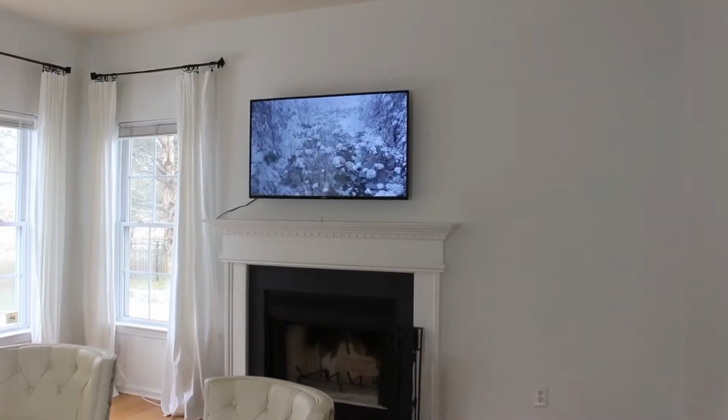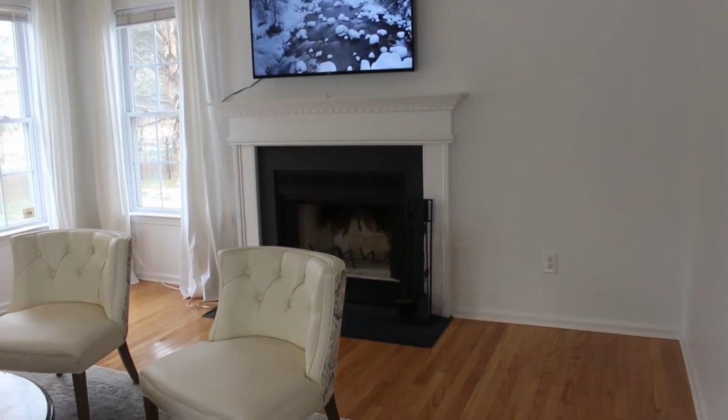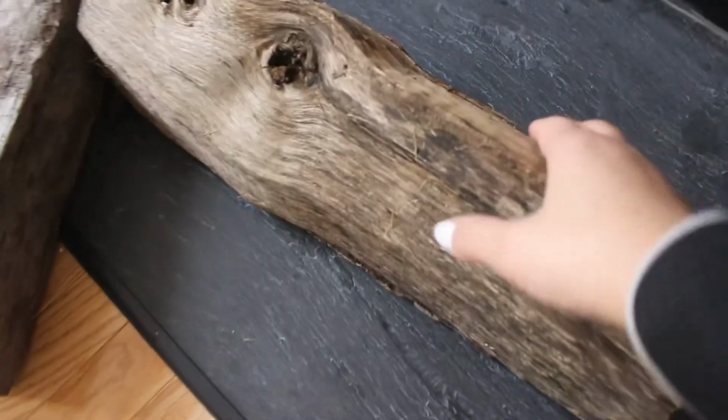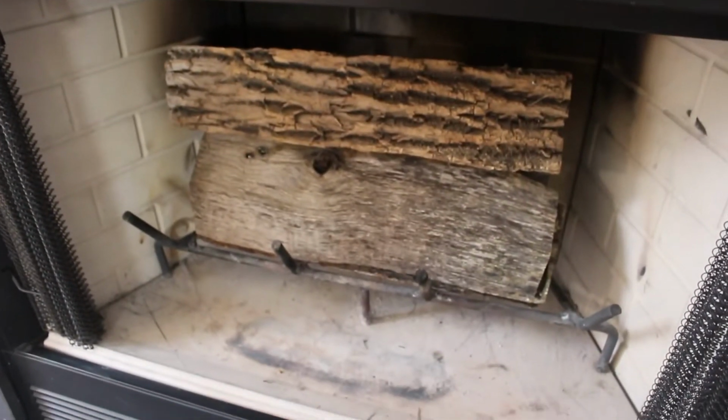This wall has been a challenge for me because this is the focal point of this room and it's not symmetrical because of this window. So help me out, I'm thinking of doing some built-ins or just adding a sideboard, I don't know. Please comment down below.